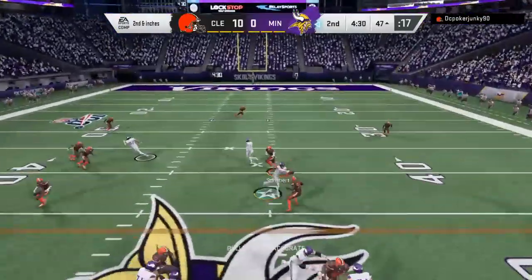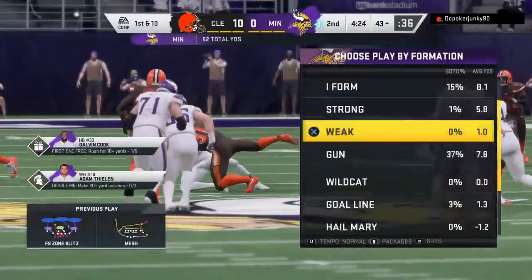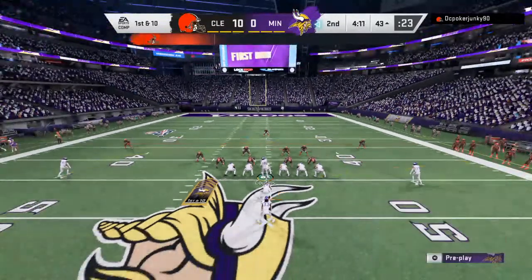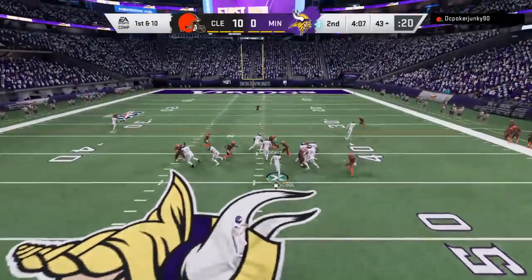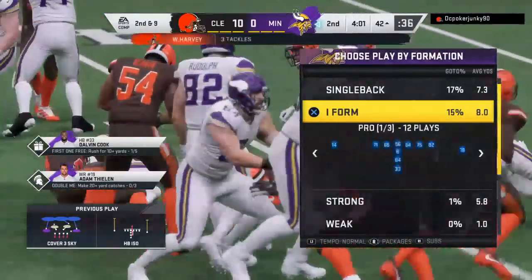On second and very short, Cousins. It's complete to Diggs. And he'll get it down here to the 43. 4 yards the pickup, first down. First down, here's the run with Cook. Just a yard on the pickup there, and it'll bring up a second and 9.